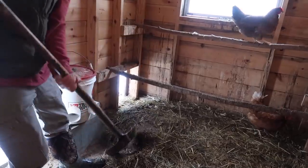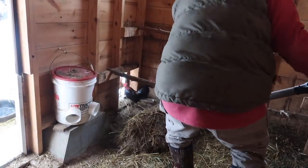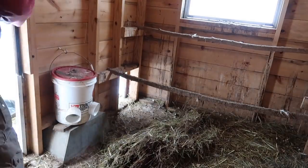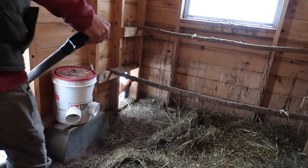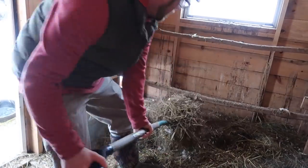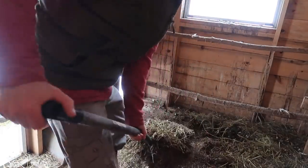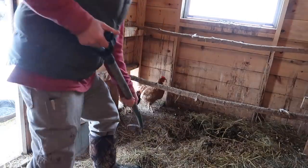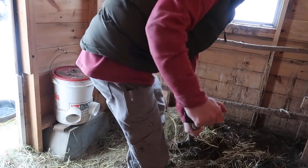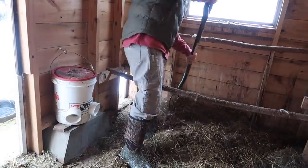Yep. All right, now we got the right tool for the job. Being under the roosts, this is where the heavy manure gets, because they sleep at night on the roost and they poop. Most of this is just hay and straw. A little bit of manure mixed in, but not a lot.